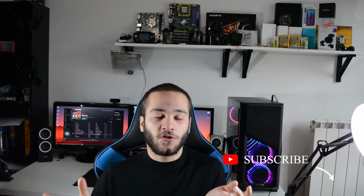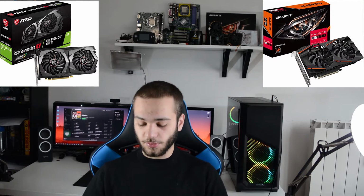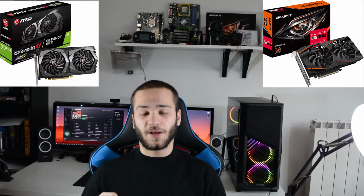You will manage to have high frame rates in esports titles, and you will be able to play AAA games with some compromises. You won't be able to play games with ray tracing, of course, because in this section of the market you don't have any ray tracing capable GPU, but you'll manage to play the latest games with some compromises. With the GTX 1650 and the RX 580, you will manage to play games just fine, but you shouldn't expect very high frame rates.